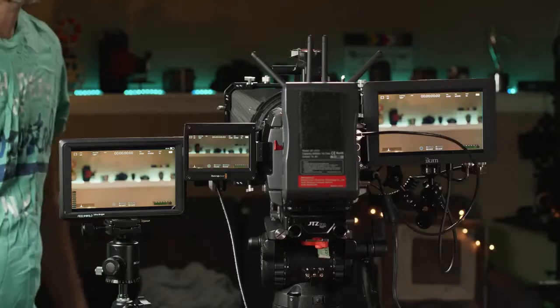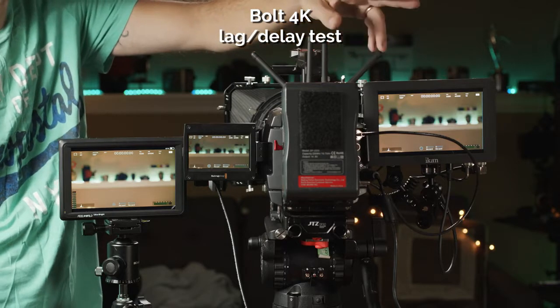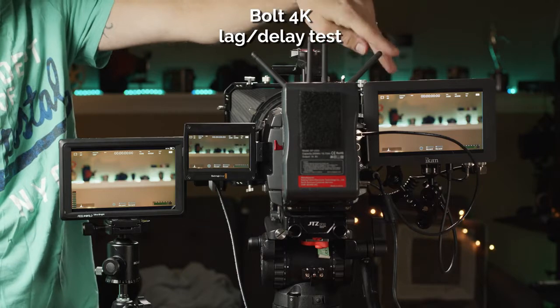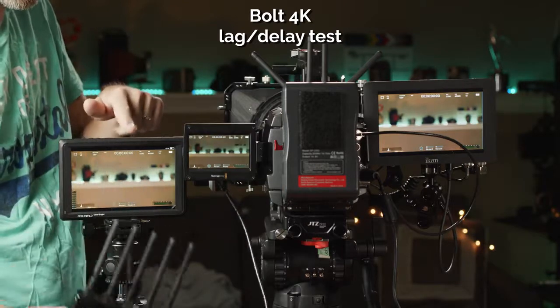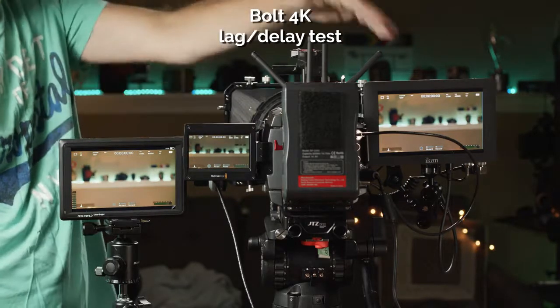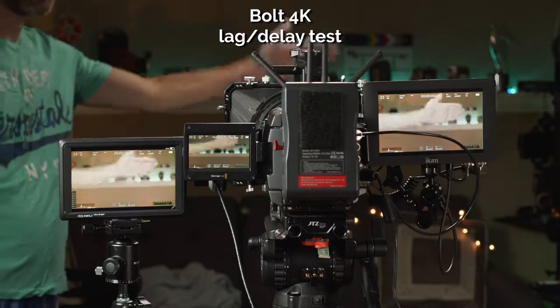So now I'm going to do the lag test. I've got this monitor connected directly to the camera through SDI, and this transmitter is also connected through SDI. Here I have the receiver, and that's providing the video signal to this monitor, so you can compare how it looks between this monitor and that monitor if there's any delay. And this is a test here.